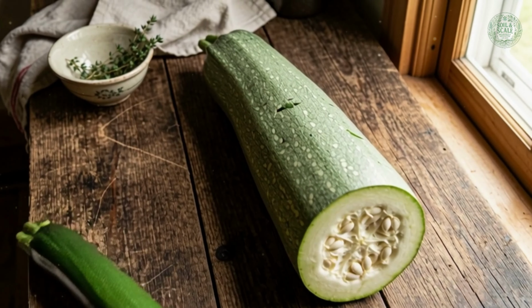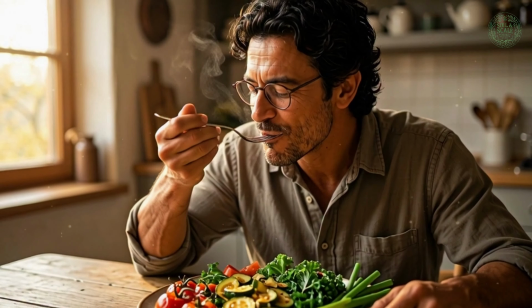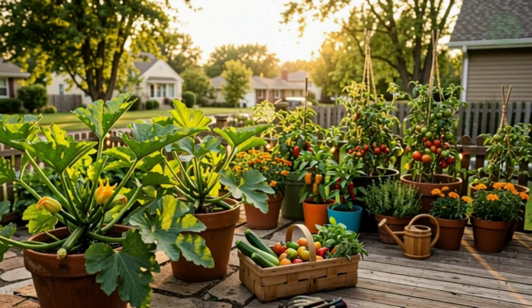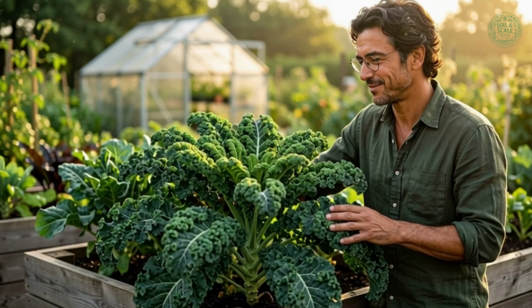Zucchini gives you something rare in gardening, abundance almost immediately. Within weeks, you're already picking, and that feeling, that first basket of food you didn't think would come so fast, it stays with you.